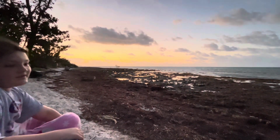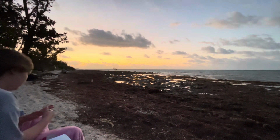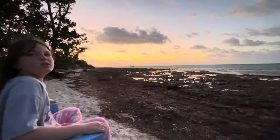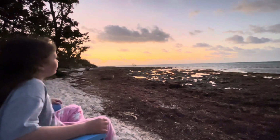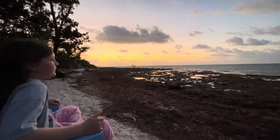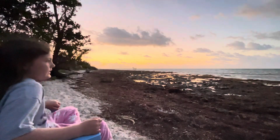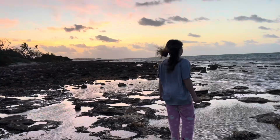Still windy. It's still windy. What's the forecast like on the Florida Keys this morning? So it's gonna be windy all day again. It's gonna be a beautiful day. Is it windy like this all the time? I'm not a weather person.